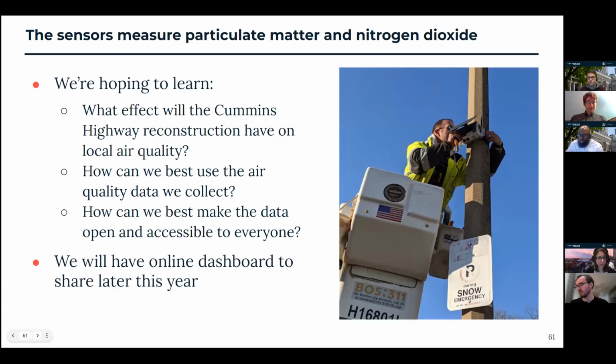What we're hoping to learn before the reconstruction is just what are we seeing today in terms of air quality? But we're also using this as a pilot for the rest of the city. Is this something that is like a good technology? Does this provide new information to us? Is it easily accessible to our residents? And we will have an online dashboard to share in real time the information that these sensors are gathering.